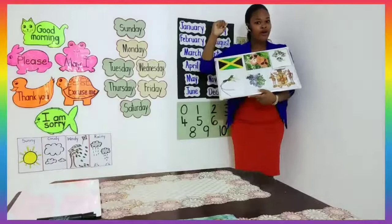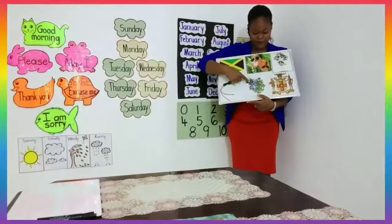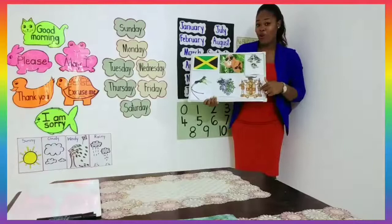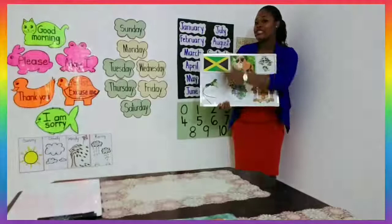And this right here, isn't it beautiful? It is Jamaica's national flower. Anybody knows the name of it? We call it the lignum vitae. What do we call it? The lignum vitae. Very good. And this one, I bet you have seen it before. This symbol is called our coat of arms. Yes, this symbol is called our coat of arms. These are all Jamaica's national symbols.